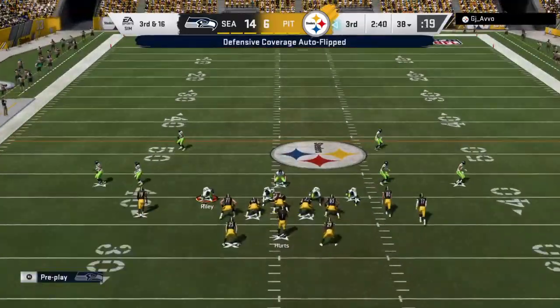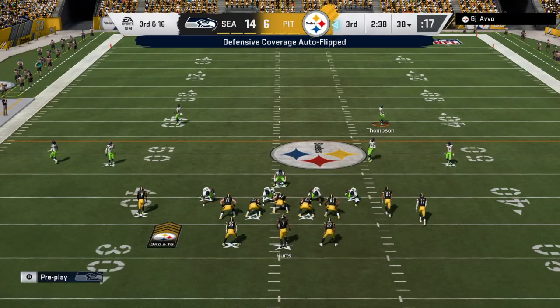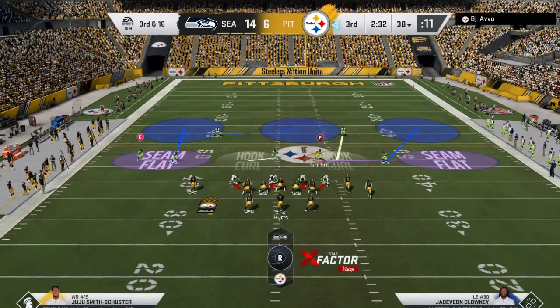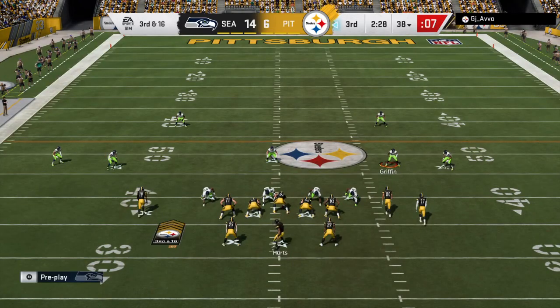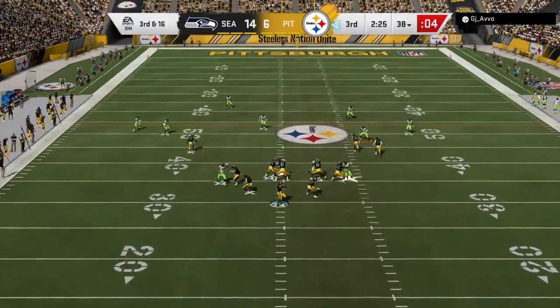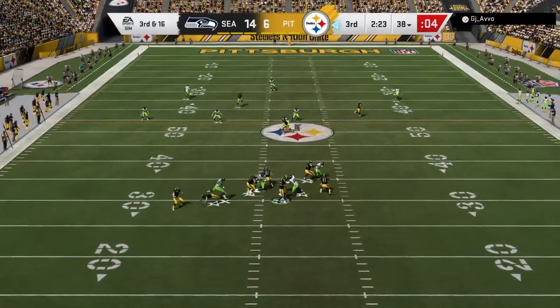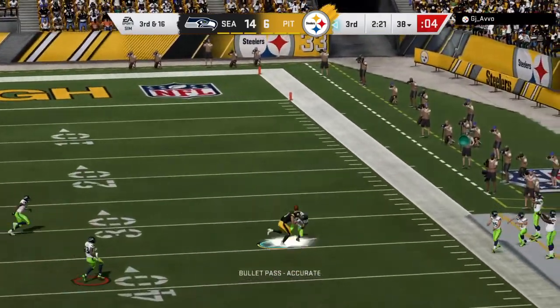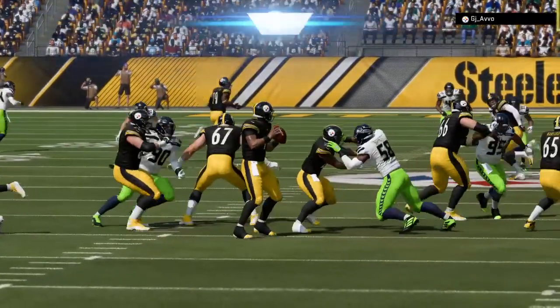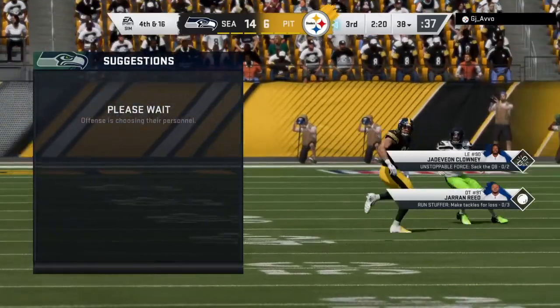So two plays with only negative yardage to show, and now it's third and 16. Check, 55 to Mike. Check, 55. They'll set up a throw. He's going to let this one go deep. And that'll wind up incomplete. Bold play call there. Now it's fourth down.